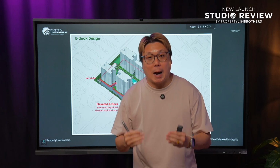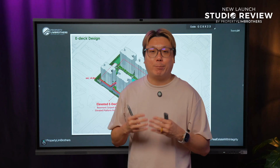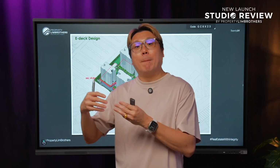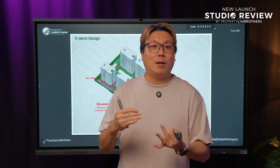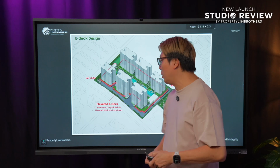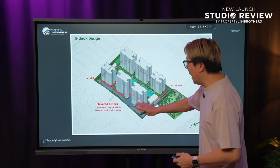a basement car park, and we have talked about that several times before, how we compare projects between those that come with a basement parking and those that come with a multi-storey car park, and there are differences in terms of construction time, in terms of construction cost, and of course to a resident, the convenience of a basement parking that it brings to you. And because of this basement parking, the whole entire project is elevated.